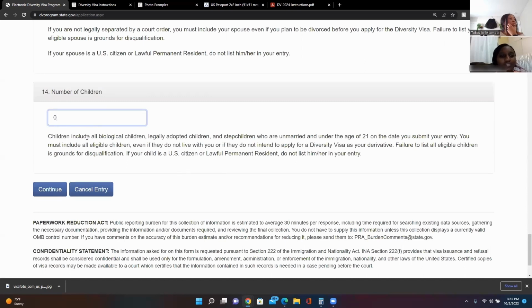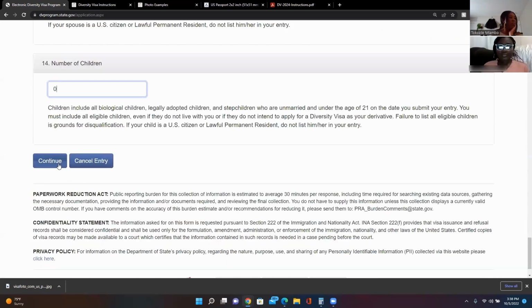And then you're going to type in the number of children that you have. And the children include all biological children, legally adopted children, and stepchildren who are unmarried and under the age of 21 on the date that you submit your entry. You must include all of them. Then you're going to press continue.